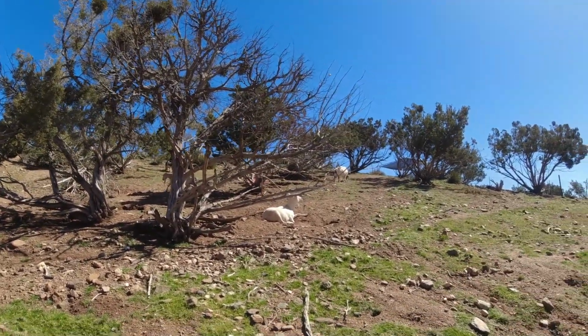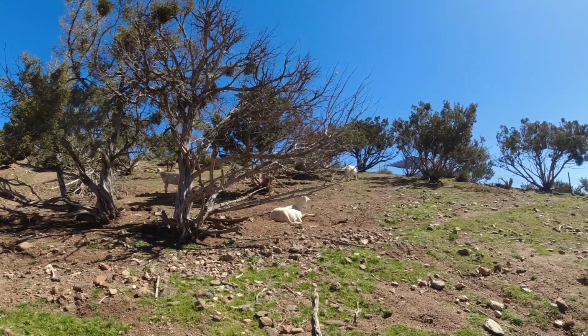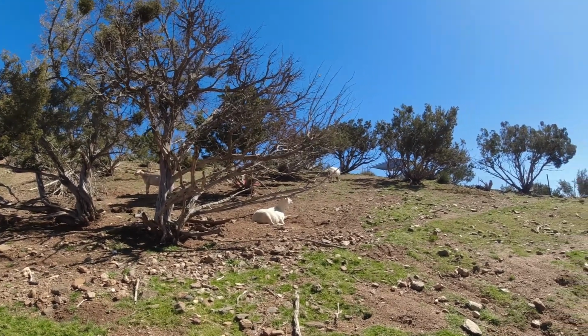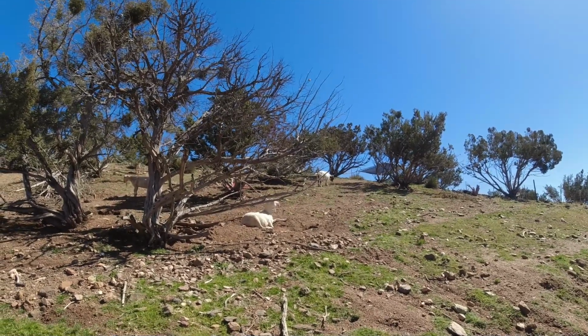You can see they're natural grazers. So what that means is they're going to go up the hill. They're going to munch on all the grass. They're going to keep it nice and tidy for us, even though in Southern California, or at least in Acton, not that much grass, but we've had some rain recently, so that's nice.